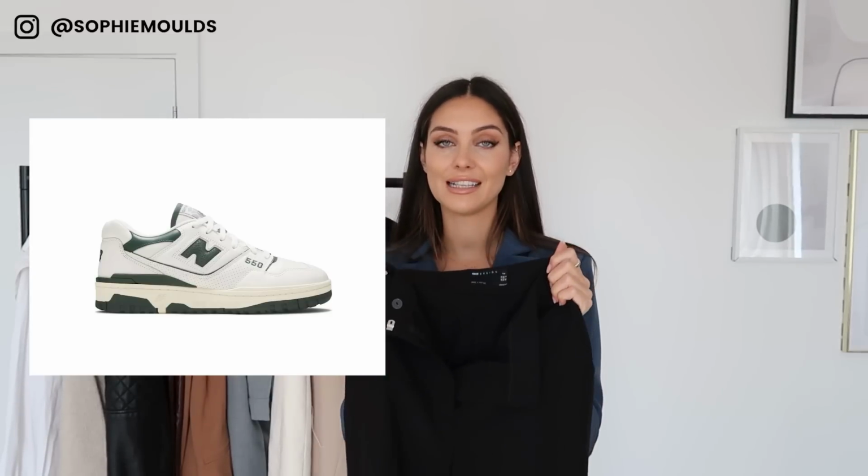I'm really hoping to get the New Balance 550, to wear underneath trousers like this. I've got so many wide leg trousers in my wardrobe. I really want the chunky New Balance shoes to go underneath because I love the way it looks. It's like basic and Pinterest, but I love it. So I'm really trying to get them, but they're sold out everywhere at the minute.